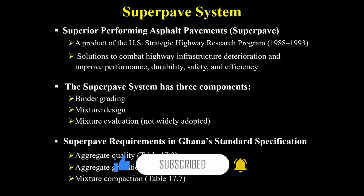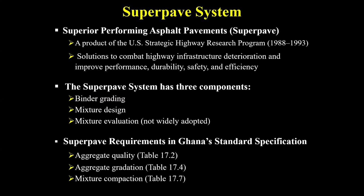So here in Ghana, we started making some efforts towards SuperPave, and when we check our standard specification for road and bridge works, we will see that we have some specifications on the aggregate quality, aggregate gradation, and compaction requirements. But that is where somehow we've ended, and we've not taken full advantage of this innovation.